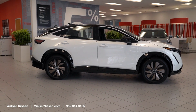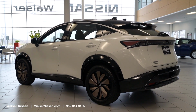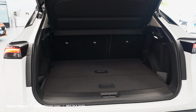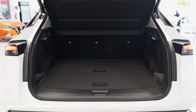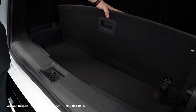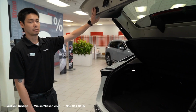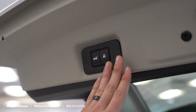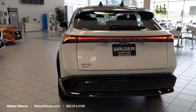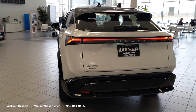Moving along to the back here, let's take a look at the storage area. Of course does have a power lift gate. Plenty of storage room, does have a cargo cover. Has this divide and hide system, so you got extra storage underneath for your portable charging cable. Got your power lift gate button here, as well as a lock button, so if you're all done putting away your groceries, you just hit that lock button and it locks all the doors for you as well.